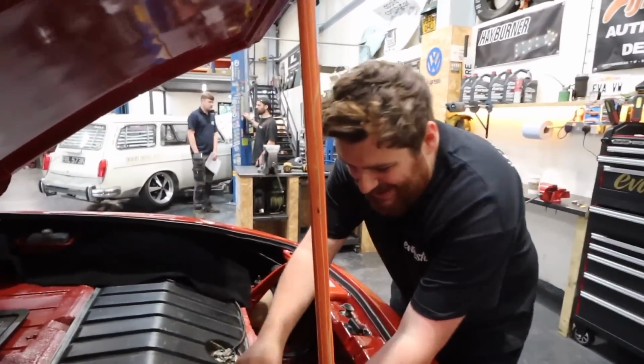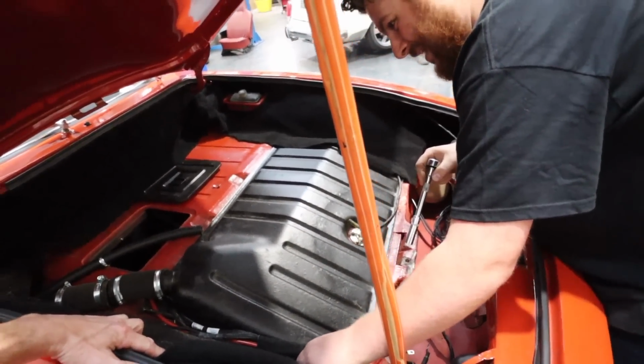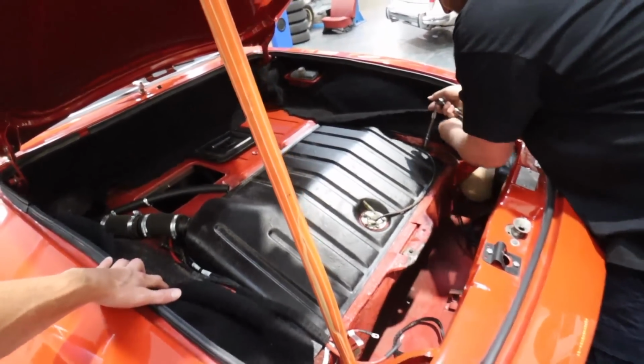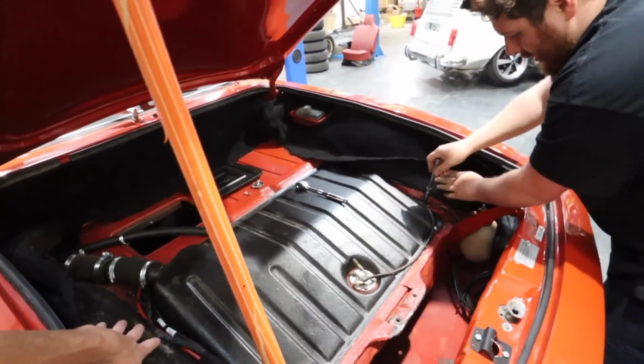Not a full tank either. No, it's very low. That's good. It's the worst thing when we've got to do air ride on a car and it's got a full tank of fuel, and me and Jesse are deadlifting a tank out of the car. And we don't have to drain it either, which is good. It's just got some clamps, very similar to the Beetle ones. The tank's a really weird shape.